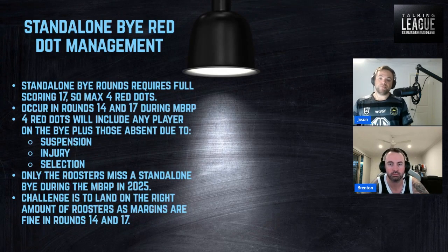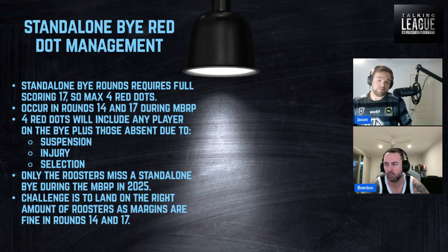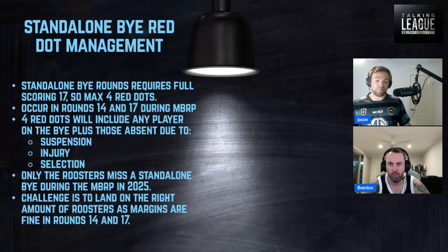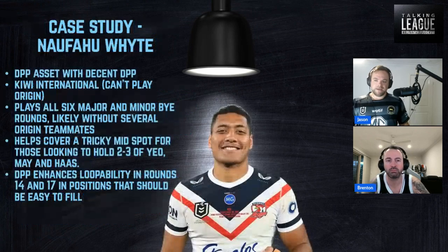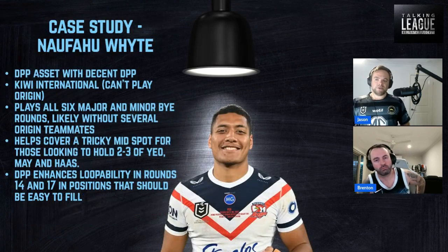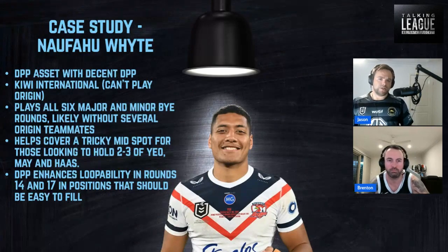Yeah, and that's a really good point, because if you get no injuries, no suspensions or anything like that, and everyone's available, then yeah, you might be able to deal with three Roosters being off, because your team value will be massive at that point, so you should have a pretty gun 18 players available to you. Case study for the standalone buys is Nafahu White, so good option here, dual position asset.